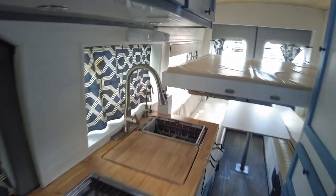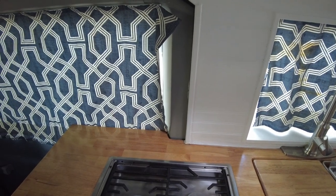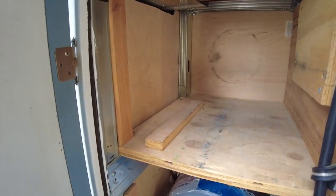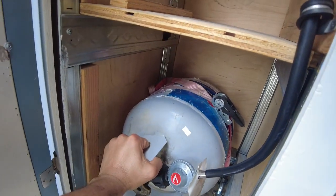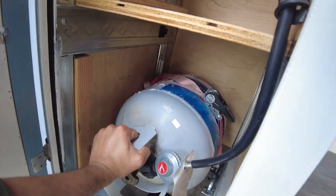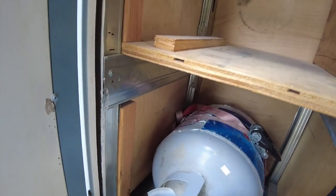Butcher block counter, Dometic stove. You gotta wait for the propane to go through the line. This is my propane detection. Okay, well, let's show you where the propane is, because I need to open up the propane tank. There it is. So this is where the propane sits. Look at that. Diagnosis in action. No propane, you open up the propane tank.